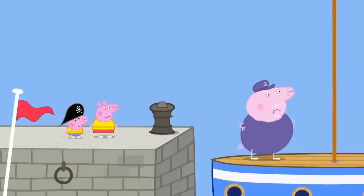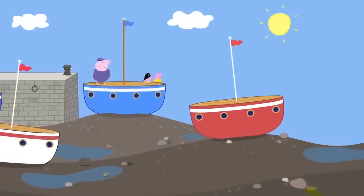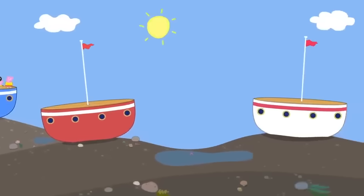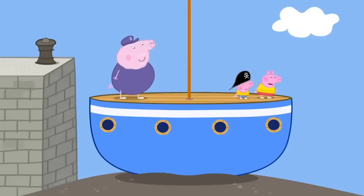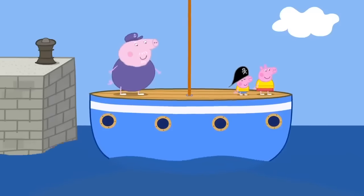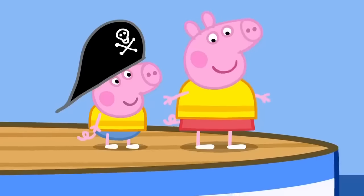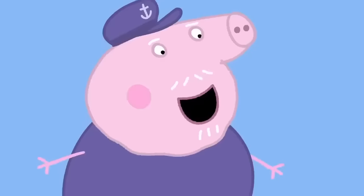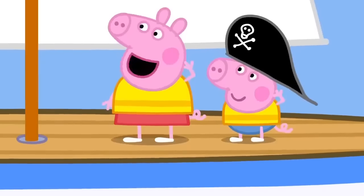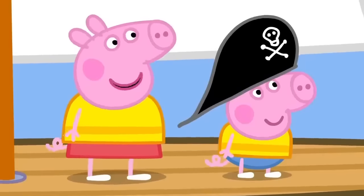Oh, bother. Grandpa's boat is stuck in the mud. There's no water, Grandpa. Yes. The tide seems to be out. So we can't go sailing? Don't worry. The water will come back again soon and the boat will rise up. The water is coming back. It certainly is. The water is lifting Grandpa's boat out of the mud. We're bobbing up and down. Let's go sailing. Aye, aye, Captain Grandpa. Off we go. I love sailing.